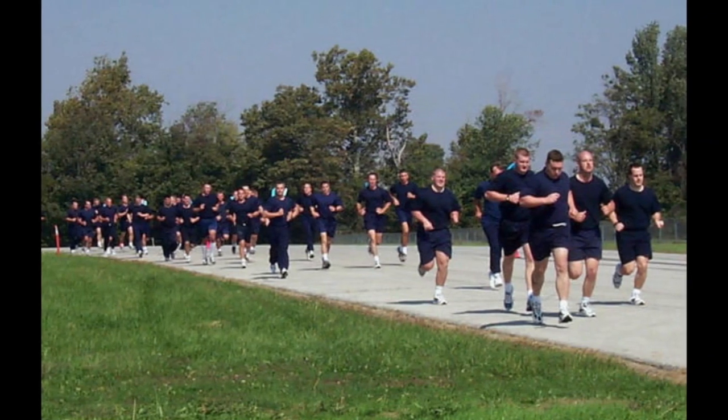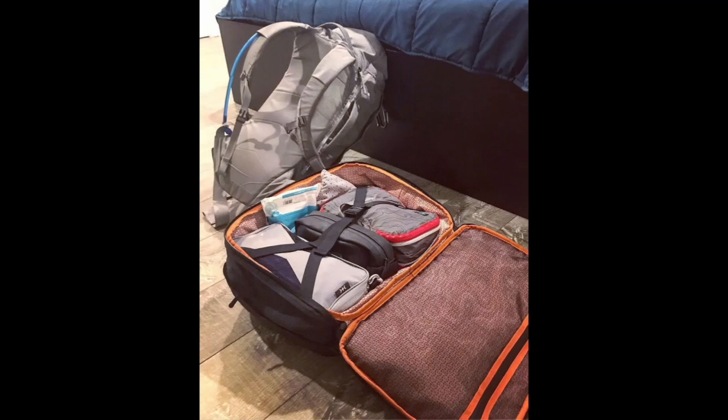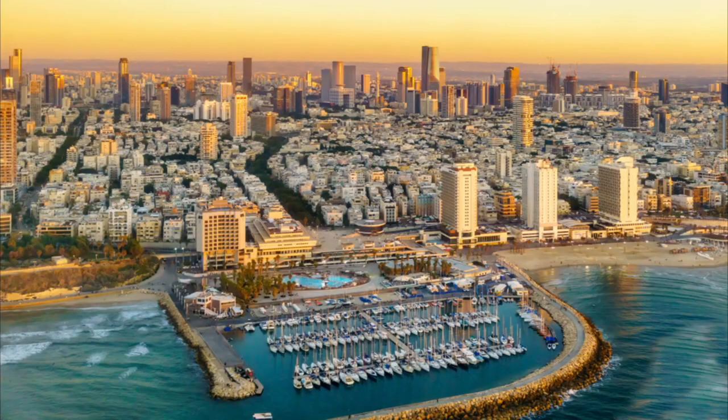Wow, what a workout those IDF soldiers gave us. And I'll tell you what, we're going to need all that energy because today's our last day in Eretz Israel. We have to go and pack.